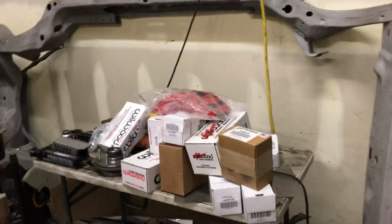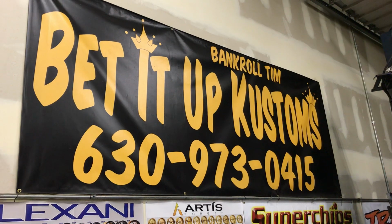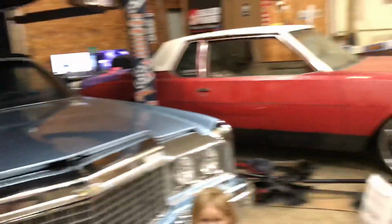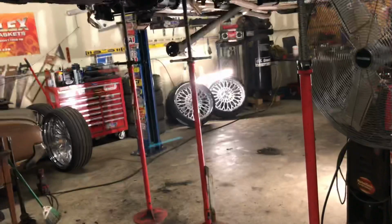Big boy Nelson's frame, still haven't touched it. Sorry, I got a lot going on. But yeah, so Bedded Up Kustoms Bankroll Town, trying to get all this going, trying to get Scarface in line, get him on the train that starts getting things done.